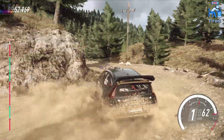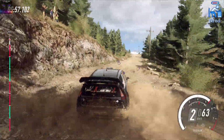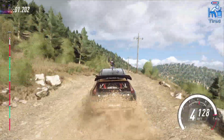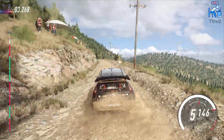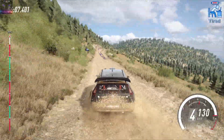Into 2 right. Opens 100. Keep left of a jump. 100. 6 left long. Tightens over crest. Into 5 right of a crest. Don't cut. 120. 6 right of a crest. Into 5 left. Don't cut.